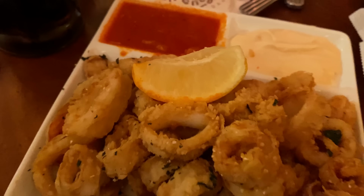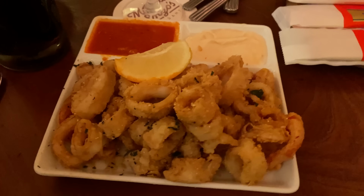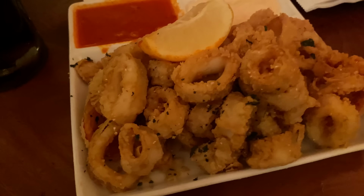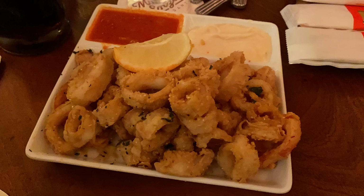But so for starters, I got the calamari, which I've been getting over and over again. I just got it at STK. I got it at Il Molino off camera, and everywhere I've gotten it thus far, I really enjoy it a lot. And this calamari here at Maria Enzo's is holding up right there with the best of them.